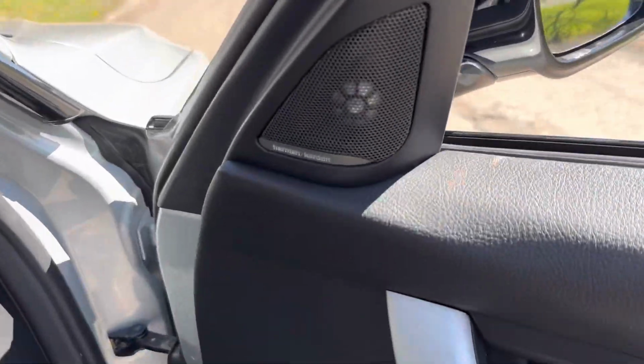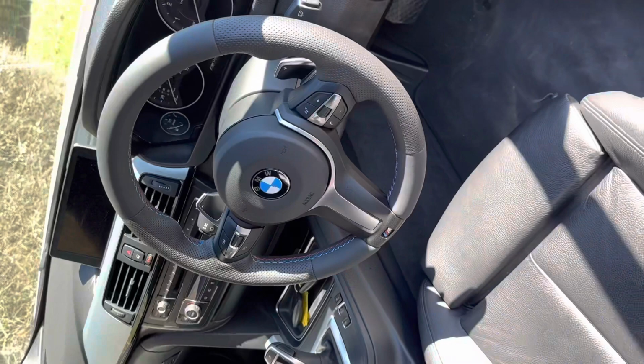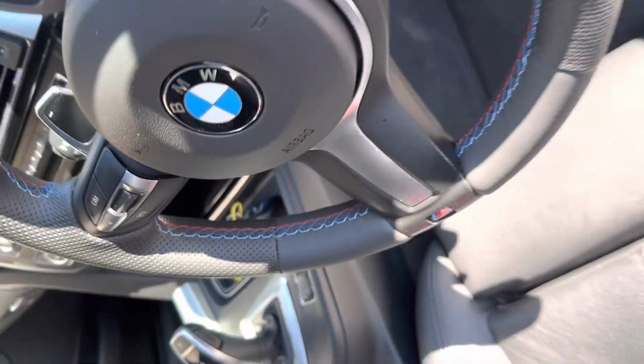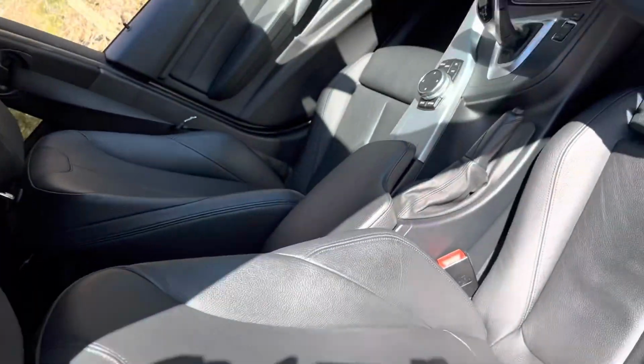Taking a look inside, things are just as good. So we've got the absolutely sublime Harman Kardon premium audio, we've got the power fold mirrors, four electric windows, and we've got the beautiful retrimmed steering wheel in smooth and soft leather. And you can see it's got the BMW M stitching all the way through it, which is a lovely touch. Feels super fresh to behold. We've got the black Dakota leather inside. It's got heated front seats.